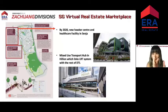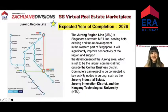Okay. By this year, in fact, I think this new hawker centre is already in Senja. And there's also this Hillion Mall that's already up. So some of these plans that were on the URA website have already been done. So there are a lot of other exciting developments that would be added on.